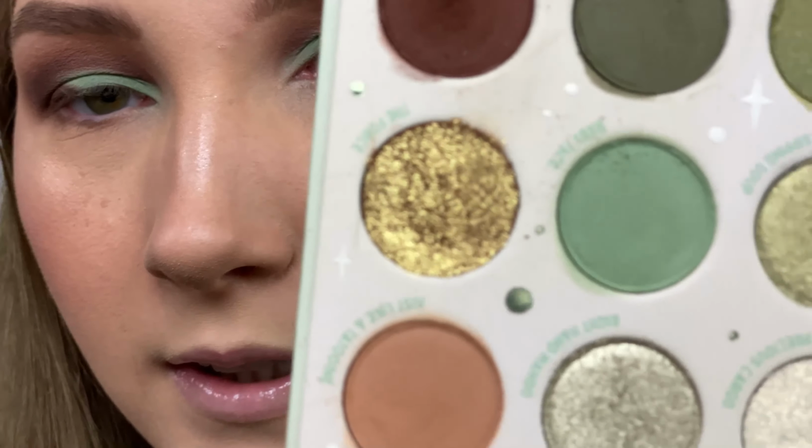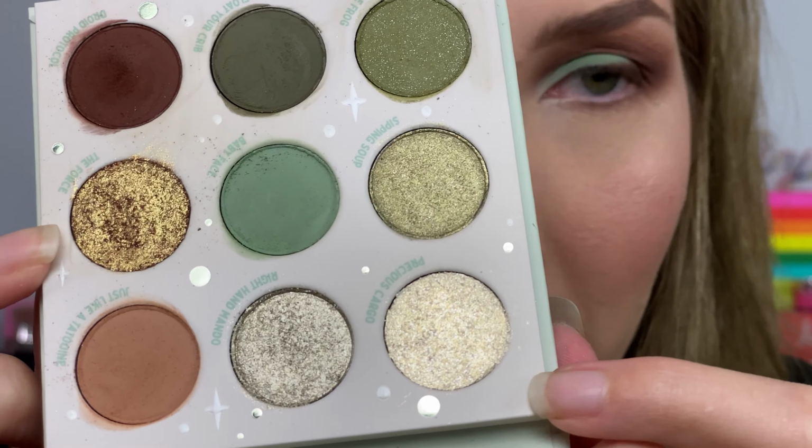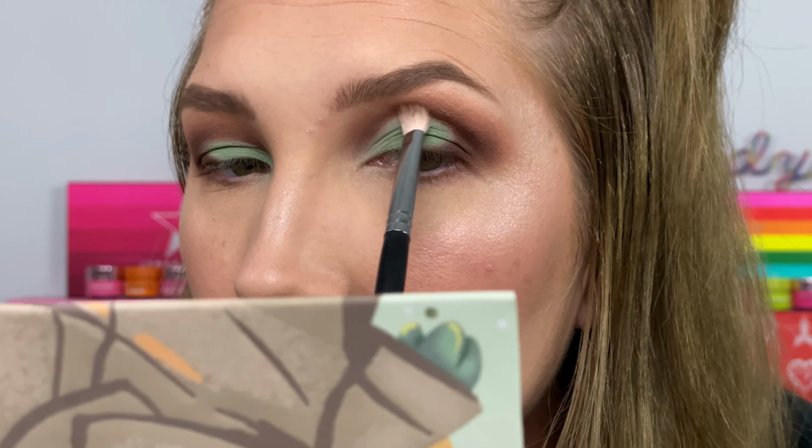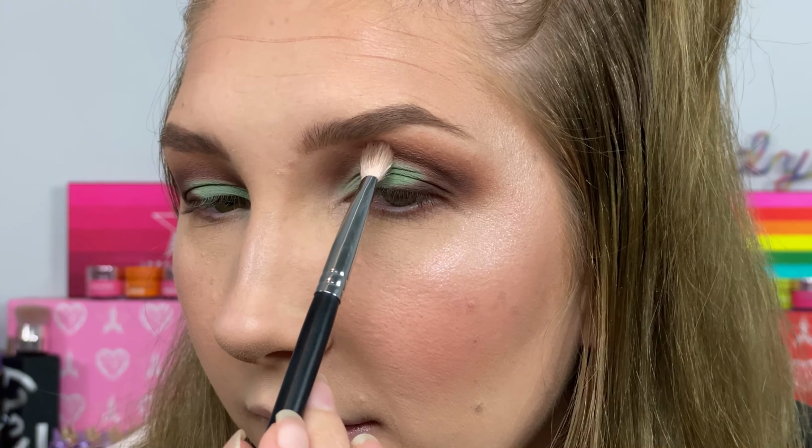And then I'm gonna go back in with my other blending brush and go back over the crease area, deepen it up. One thing that I want to mention before I forget though is this palette did come a little messed up. You guys can see this shade is kind of popping out, and this shade is kind of popping out. They are a little wobbly in the palette. I don't really know if they have a potential of falling out, but if you guys ordered this palette, let me know if yours is like that. I haven't had a palette come a little disfigured like this in a while.